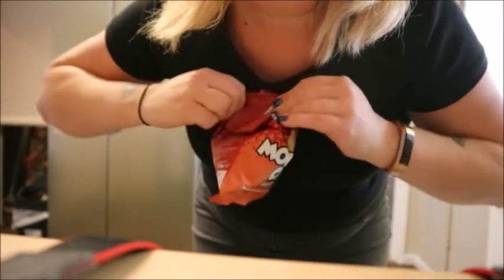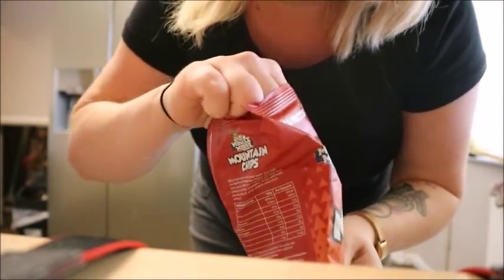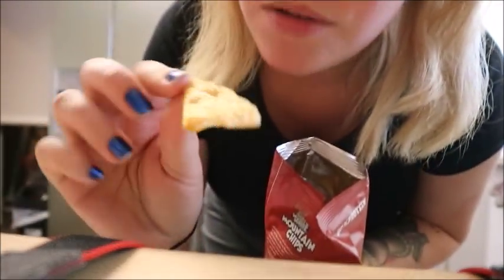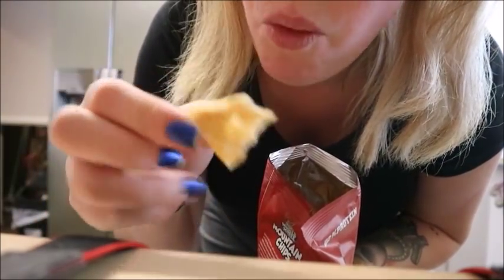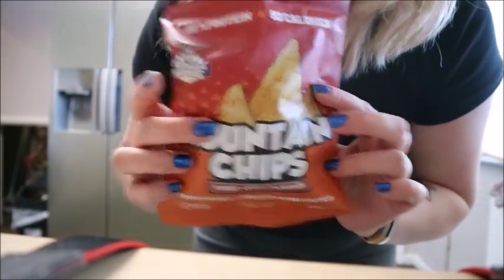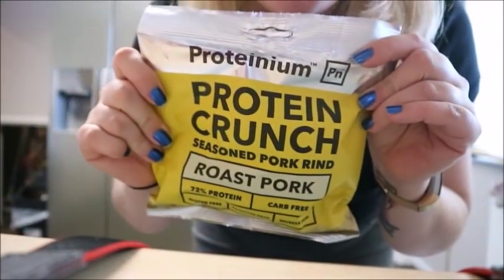They look like puffy Doritos, but they're really nice and crunchy. They're not too spicy. This is my first snack. I've also got pork scratchings for tonight, and a protein bar. They're my other snacks for the day. Yeah, so I'm going to eat them.